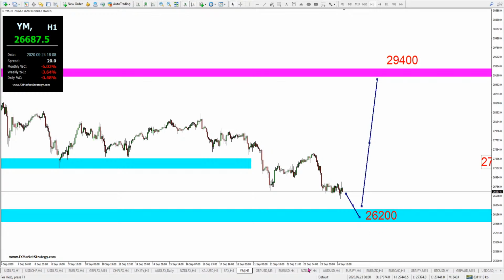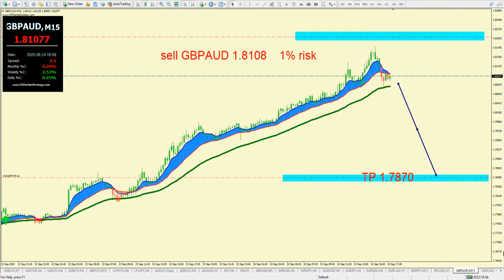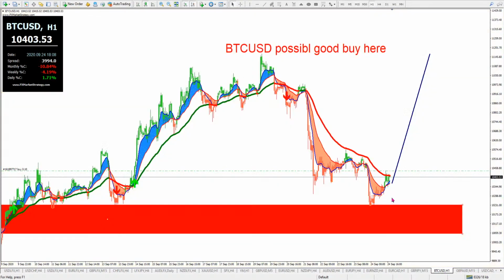Always trade with price action. If something is not going good with you, get out. Okay, the bounce really is there. Bitcoin possibly will be a good buy from here. I think this is going to bounce.